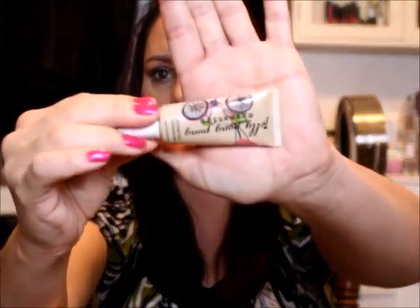But anyway, it's been lovely using the dark circle corrector. And then for more highlights, I've been loving the Jelly Pong Pong Cosmetics All Over Glow Luminizer Gel, and this is what it looks like.